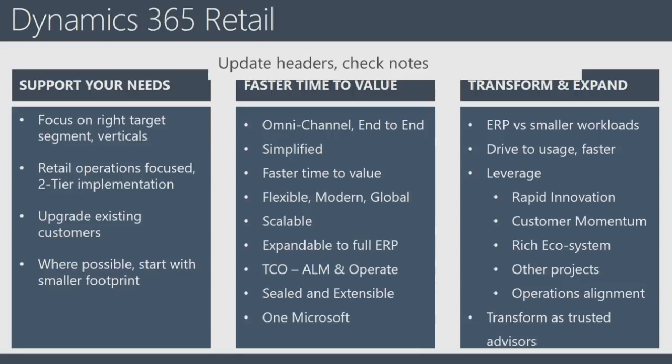Flexible, modern, global, scalable and extensible. One Microsoft. Not only do you get the Dynamics 365 for Retail, you start to then get into that whole Azure experience with Dynamics 365, or with Office 365, Microsoft 365, and being able to expand out into all those different areas that you may be able to use.